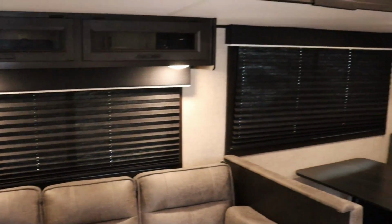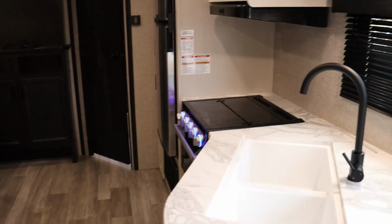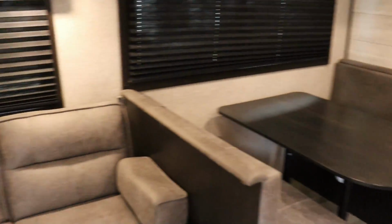Honestly, it did not take much effort to get this thing cleaned up because it's already so beautiful, and just going through it, I don't think anybody ever camped in it. Looks like brand new off the lot. Everything is just so clean in it.